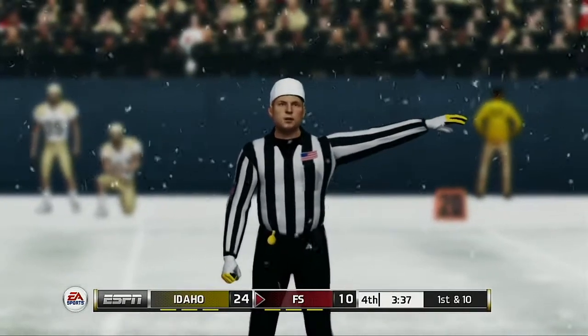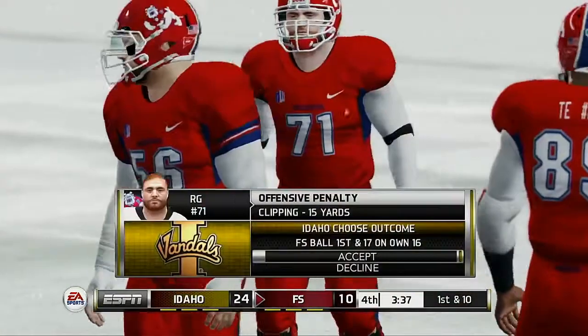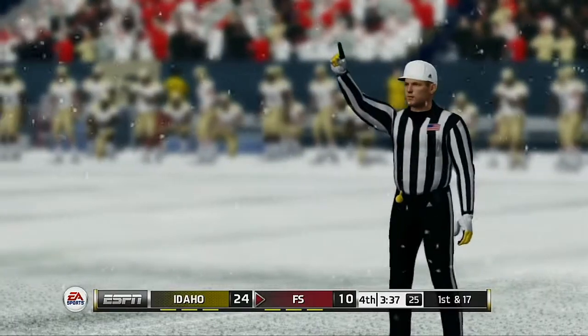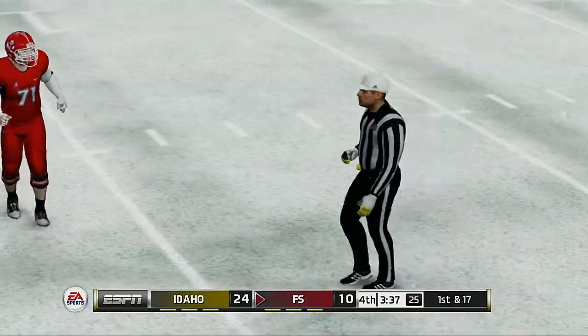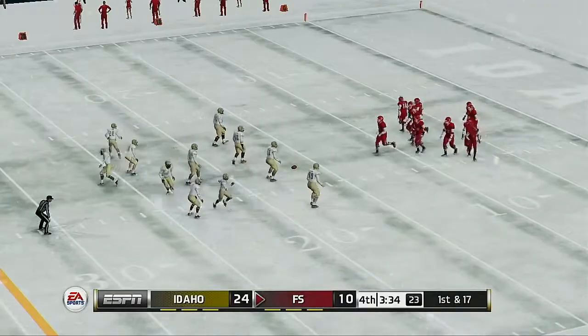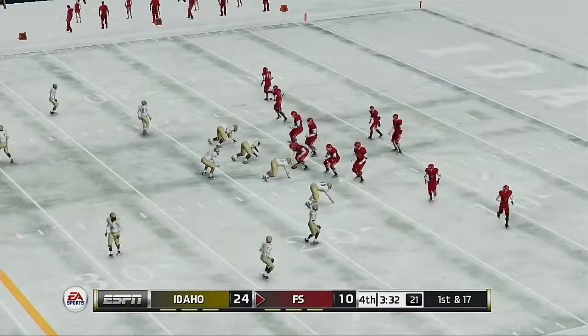Clipping. Offense. That penalty drives them back, and they're shooting themselves in the foot here. Well, if they could just keep their concentration, they'll avoid situations like that. It's first down and a lot.